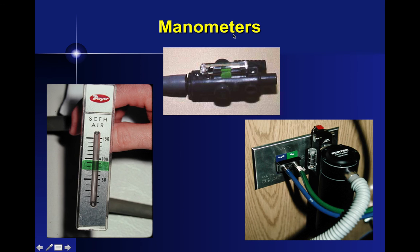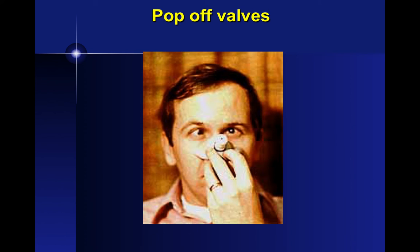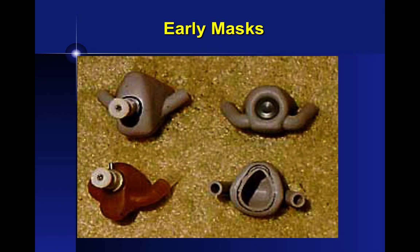And we'll talk a lot about this in the scavenging lecture that I will put up in the next day or two. You need to have manifolds, manometers telling you how much suction you have to get the gas out of the office. We used to have pop-off valves on our masks. We don't any longer. We're going to go through this fairly rapidly. Masks came in a variety of sizes. These big pop-off valves we got rid of.